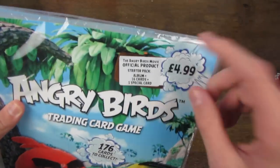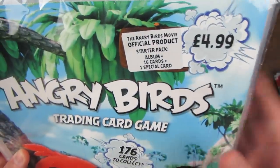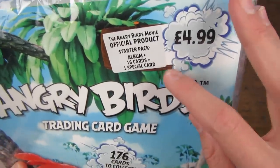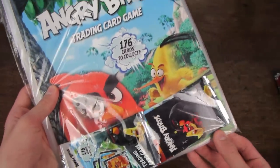But you can see it does retail at $4.99. And of course, with the Angry Birds movie releasing in a couple of weeks or so, this is the official product for that collection. $4.99, and you get an album, 16 cards, and a special card as well. And there's 176 cards in total to collect.